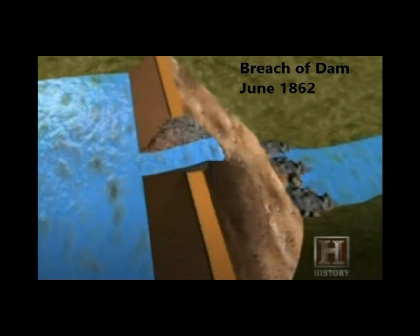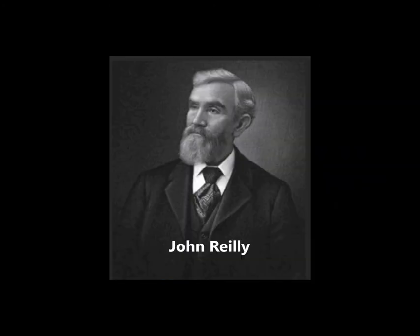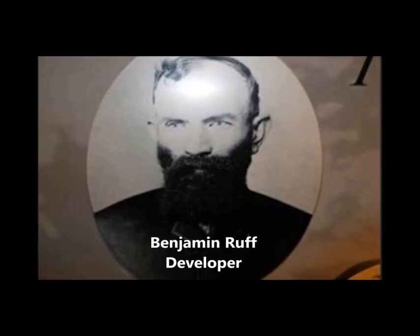Now, John Riley, a railroad official from nearby Altoona, bought it a few years later in 1875. However, he didn't do anything with it. He left it unattended, and between the state ownership and Riley's ownership, it was neglected for 27 years. However, either Riley or the locals had removed the remaining portions of the iron discharge pipes for scrap. 4 years later, in 1879, Riley sells the dam to Benjamin Ruff, who's a tunnel engineer. By this time, the reservoir had risen to a height of 40 feet.